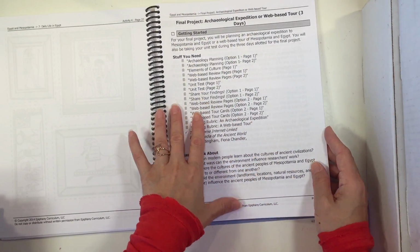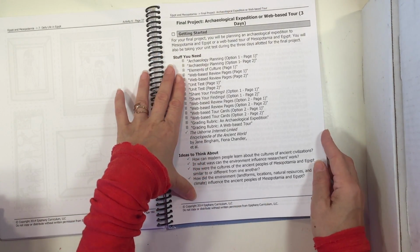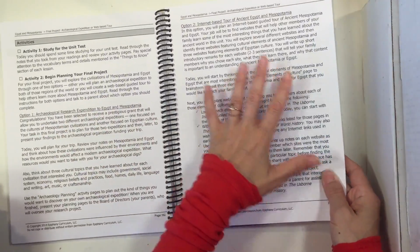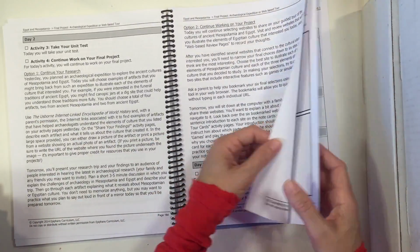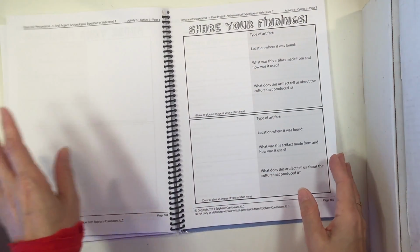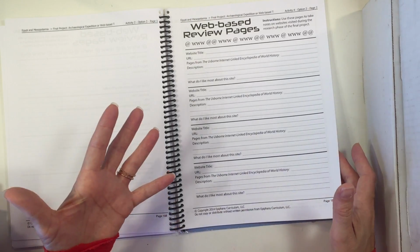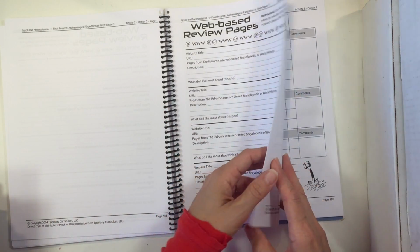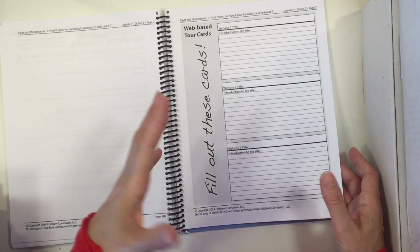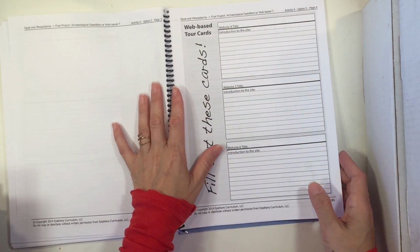All right, so then you get to your final project. There's a final project in each of the workbooks. This one estimates 3 days for your final project. It goes through all the things that you're going to be doing for this. So the final project is really extensive. There are a lot of things that go along with it, and yet it only allows about 3 days within the curriculum to do this project. In my experience, when we're doing a major project like this, it would take at least a week to complete.